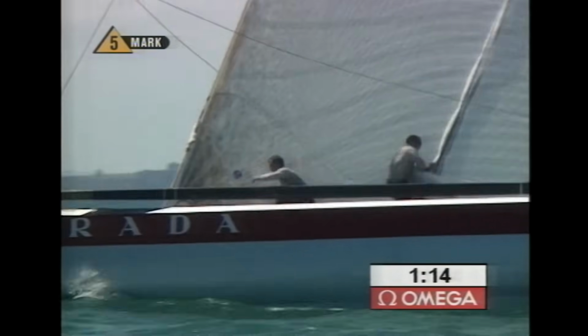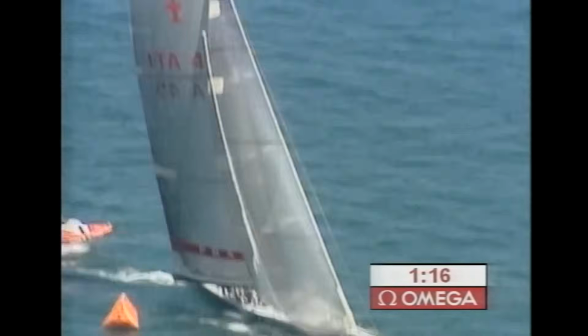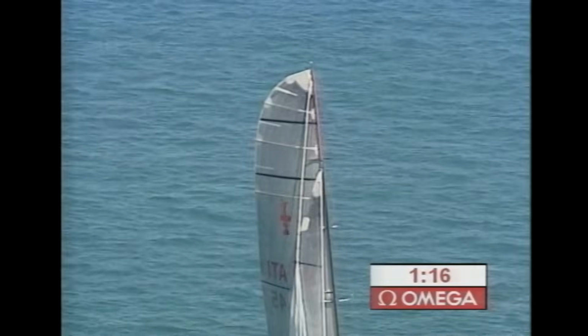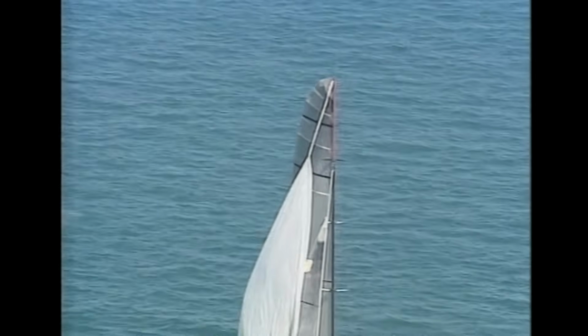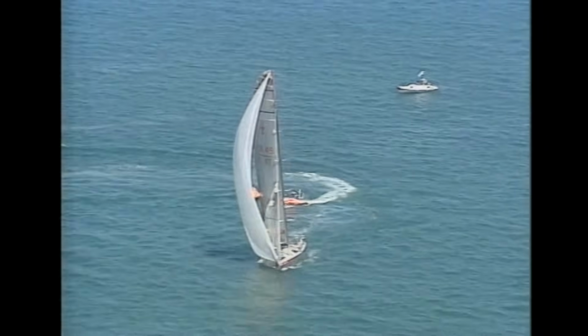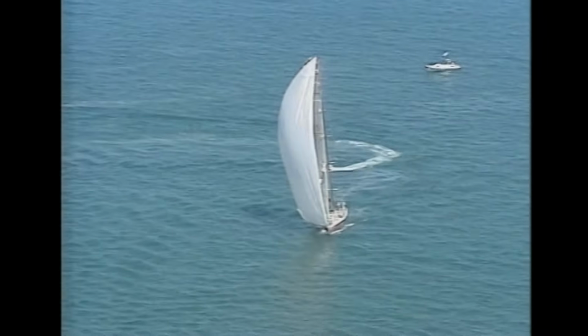Here the Italians are coming round mark number 5. They trailed by 25 seconds at the last mark. The Omega clock ticks off at 1 minute and 16 seconds. That is their biggest advantage to NZL 60 in the race so far. Yeah, sleigh ride downhill, I would suggest, from here. Can't see enough in the breeze to make that difference.